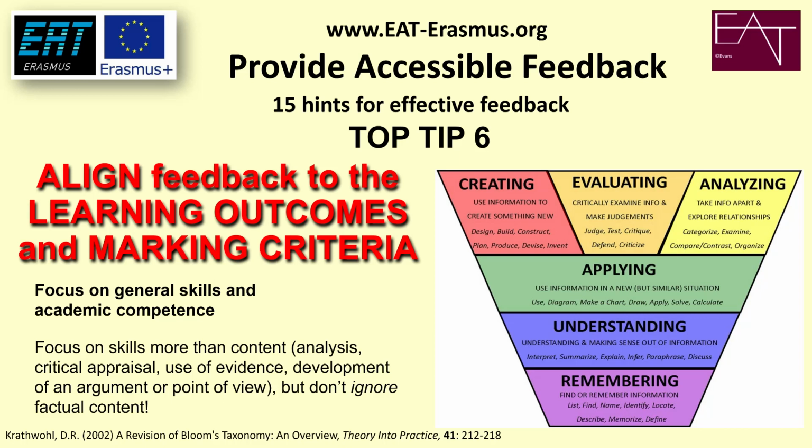For example, focusing on critical analysis, appraisal, use of evidence, developments of an argument, rather than you got this right, you got that wrong, or you need to include a full stop or a comma here or there. Don't ignore the factual content, but it's more important to focus on the skills or the things that you're evaluating rather than detailed minutiae. Thinking about feeding forward to the next time they need that particular skill.